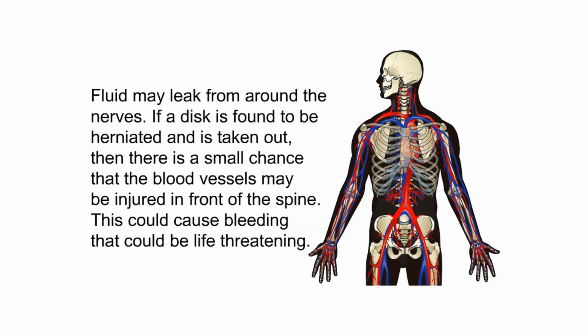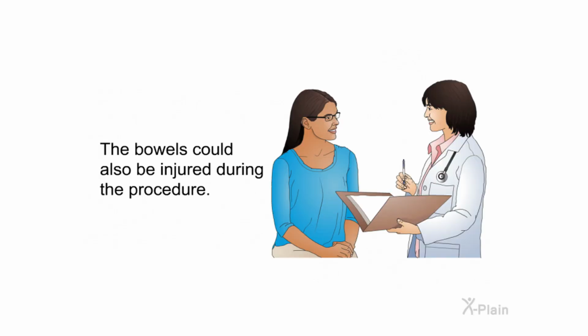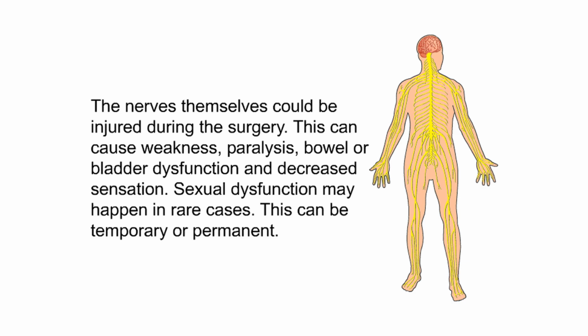Fluid may leak from around the nerves. If a disc is found to be herniated and is taken out, then there is a small chance that the blood vessels may be injured in front of the spine. This could cause bleeding that could be life-threatening. The bowels could also be injured during the procedure. The nerves themselves could be injured during the surgery.